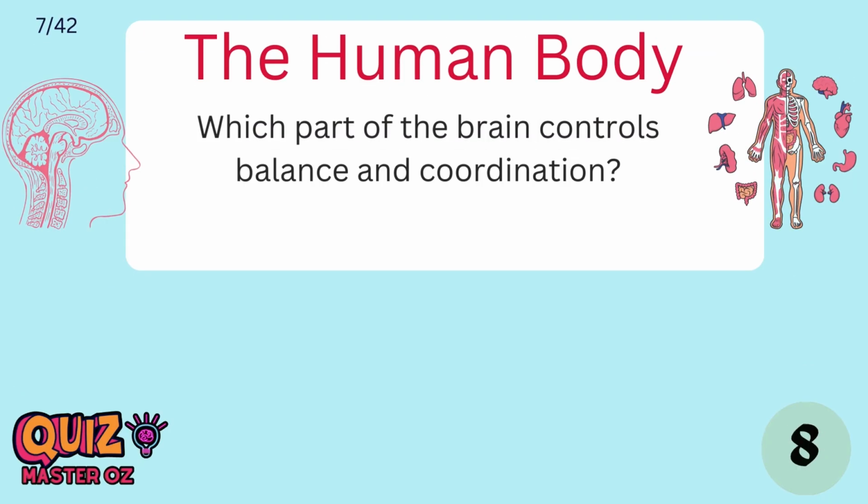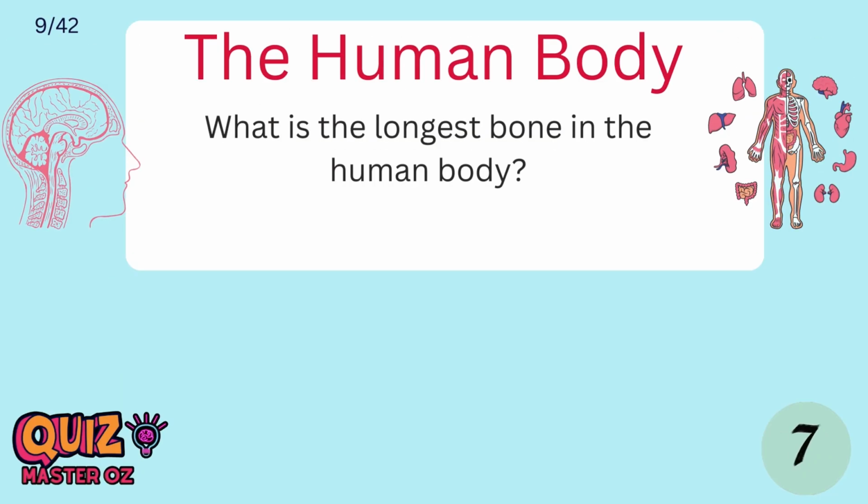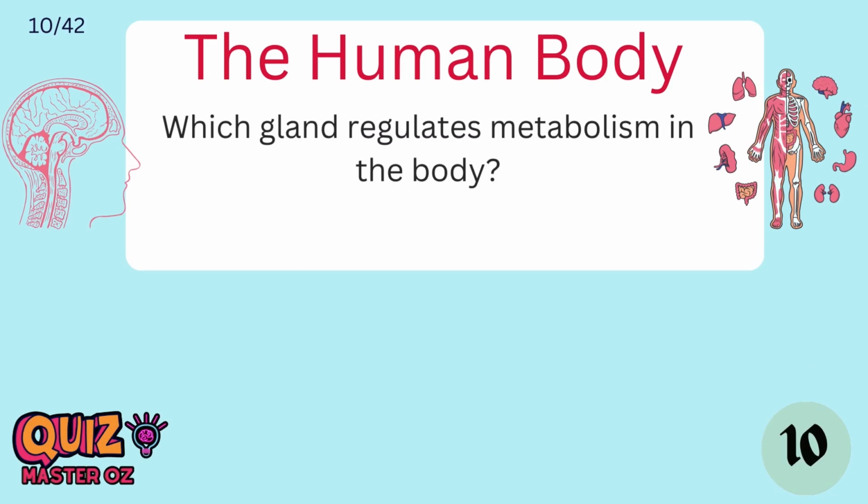Which part of the brain controls balance and coordination? The cerebellum. What type of muscle is found in the heart? Cardiac muscle. What is the longest bone in the human body? The femur. Which gland regulates metabolism in the body? The thyroid gland.